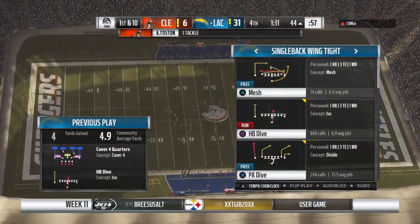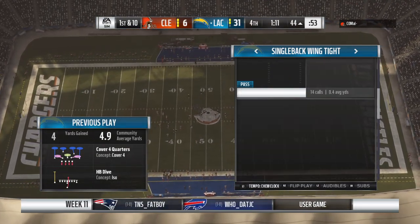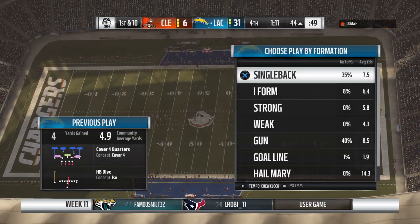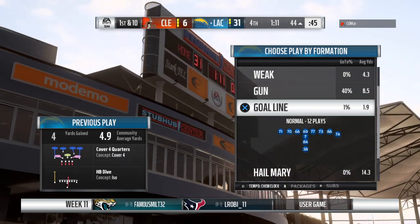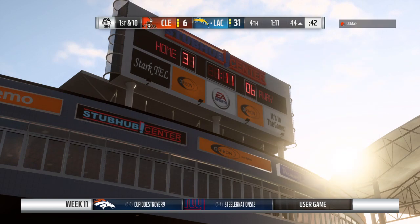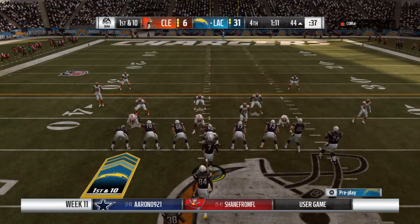And now time is called as we've got an injured Charger down there on the field. We'll step aside and come back to Carson after this. And not totally home free yet, but it's looking good as they come up 1st and 10.